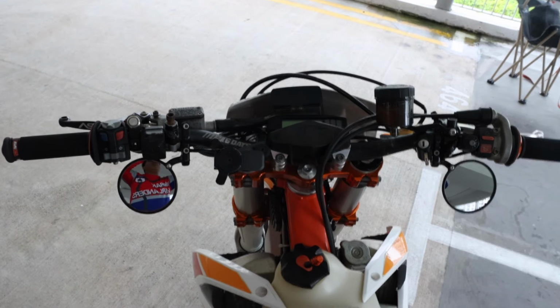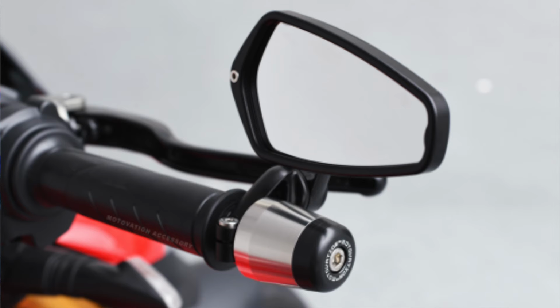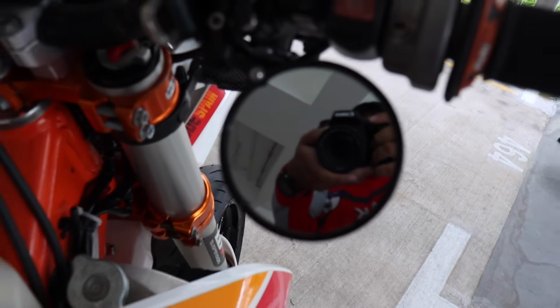I enjoy using this. Because some people put it at the bar end. Bar end, right? And I think our friend, KTM one also, right? Yeah, KTM. Because we crash often, right? So we put it in the middle. Oh, yeah. I see.